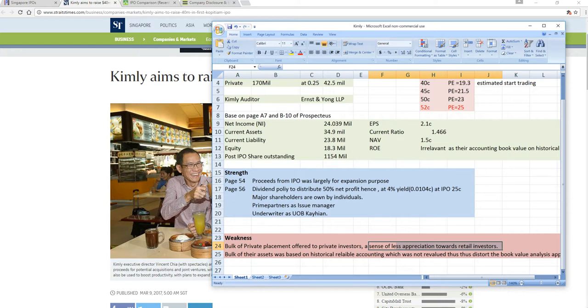Okay, so the bulk of the assets, I noticed, are very likely based on historical cost accounting. In this instance, when you bought a coffee shop in the 70s or 80s, maybe at 50,000, right now the coffee shop would be worth $1 million or $2 million. So it doesn't really reflect the true book value, and the NAV surprisingly comes down to 1.5 cents. At the same time, they are also a manager for some other coffee shops which are not under their name, so they just earn management fees. These two factors could be contributing factors to why they are running asset light.